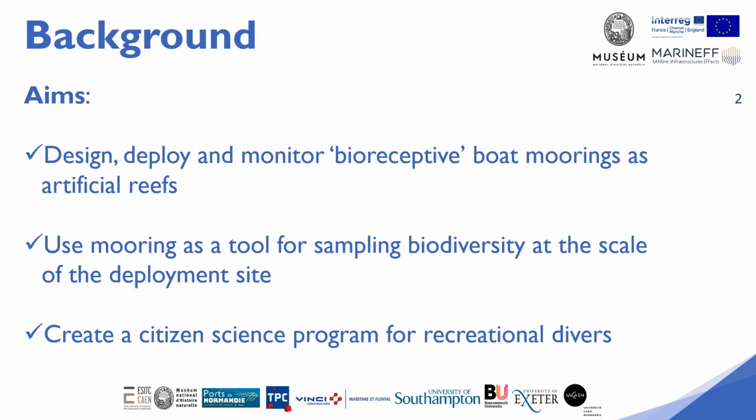One of the scientific objectives was to use the reef as a tool for sampling biodiversity at the scale of the deployment site, in its entirety, through the observation of species present only on the artificial reef. Another objective of the Marineff project, around the creation of the mooring module, was to set up a citizen science program for recreational divers, allowing them to monitor the colonisation of the mooring reef through the implementation of simplified monitoring protocols.